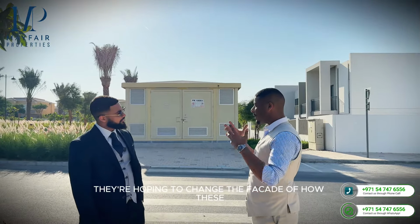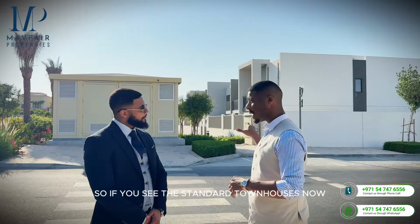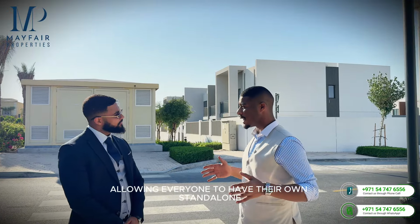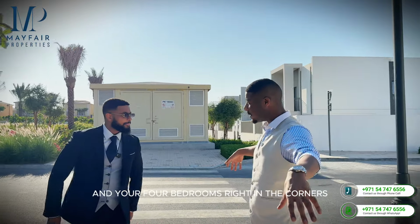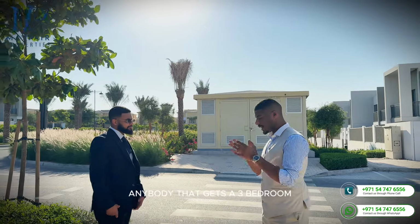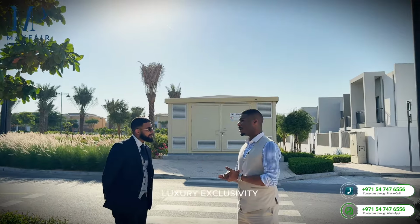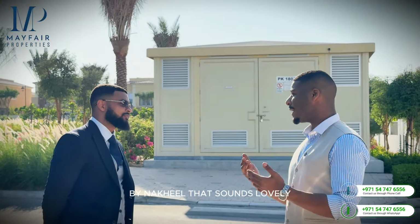They're hoping to change the facade of how these townhouses look. If you see the standard townhouses, now imagine a better facade and a better design, more spacious on the inside, allowing everyone to have their own standalone. You have your 3 bedrooms right in the middle and your 4 bedrooms right in the corners. So anybody that gets a 4-bedroom is going to have a corner. Anybody that gets a 3-bedroom is going to have a middle unit. More space, front lawn, privacy, luxury, exclusivity, and at the end of the day, you're having something by Nakheel.